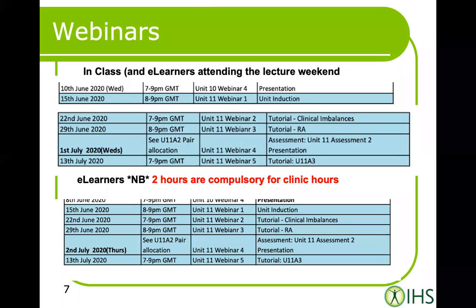I think Moira posted them at 12, around that time, with the dates in there. And just to point out then that the in-class assessment presentations are on the Wednesday and the e-learners are on the Thursday. And I've put in a note in red for the e-learners. So just to make up your clinic hours for year 2, you must attend 2 hours of webinars.